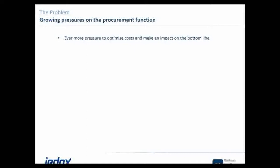Right. So some of the growing pressures on the procurement function, and I'm sure this is a list that most of you probably agree with. I'm sure you can also add to this list. I think especially in times of recession, which luckily we are now just in the process of coming out of, there's a pressure on the procurement function to optimize costs and make an impact on the bottom line. I think the awareness that procurement has an important role to play there is becoming ever more important. So obviously, therefore, there's a pressure to deliver as well.